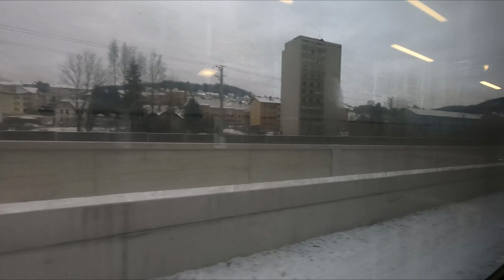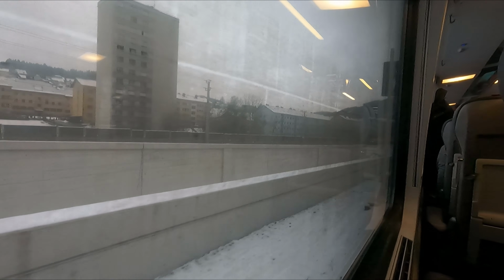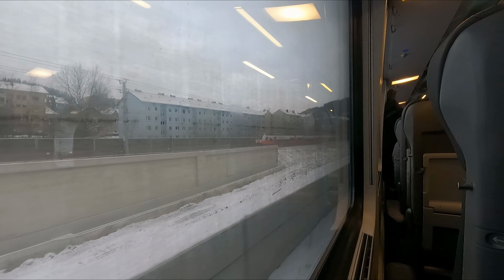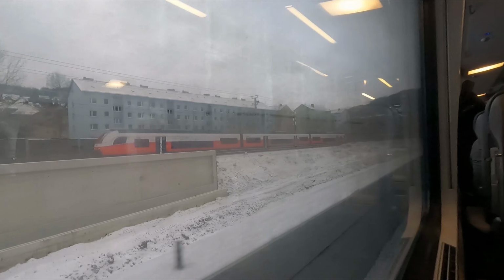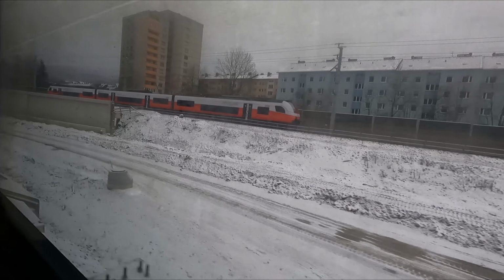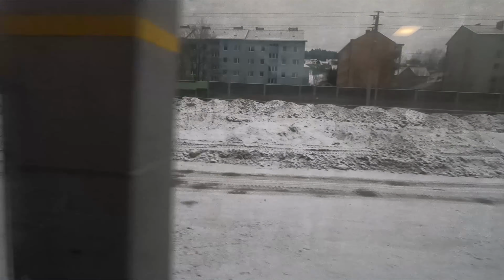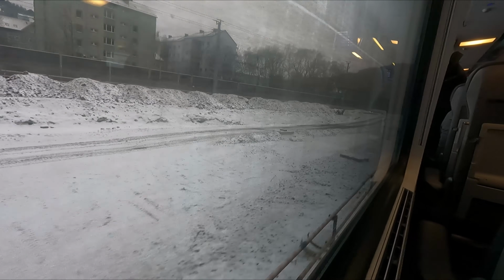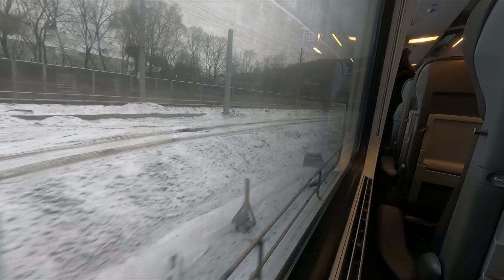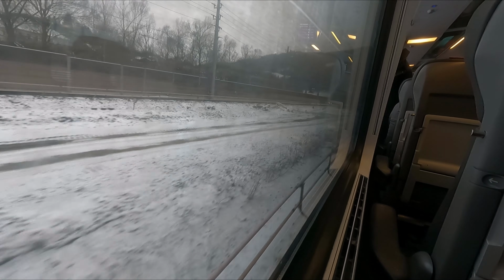As we approach the town of Mürzzuschlag, we catch a glimpse of what will soon be the western portal of the Semmering base tunnel. The 27km or 17-mile long tunnel is set to open in 2030 at an estimated cost of 3.9 billion euros. The tunnel will allow for extra capacity between Vienna and Graz, particularly for freight trains.